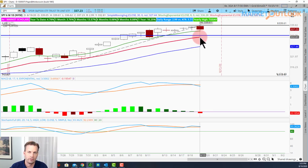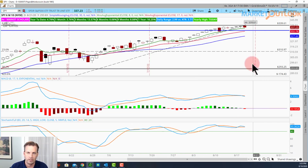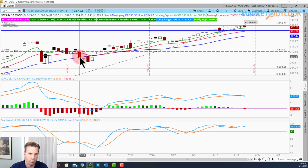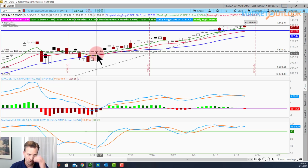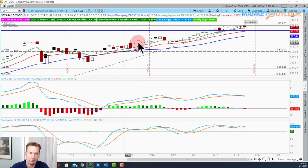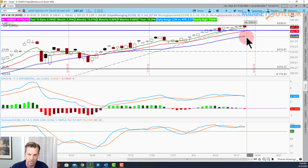So we don't really start to concern ourselves with the end of a run until we break the 17-day and we stay below it for a while. Right here we broke below it, we were back above it within a couple of days. Here we broke below it, we were back above it within a few more days. And we had broken below the 30 and bounced right back up. So we need to get below the 17 and stay there, and get below the 30 and not bounce back up. That's when you get the light pink shading and the yellow line. Neither one of those things has occurred yet.